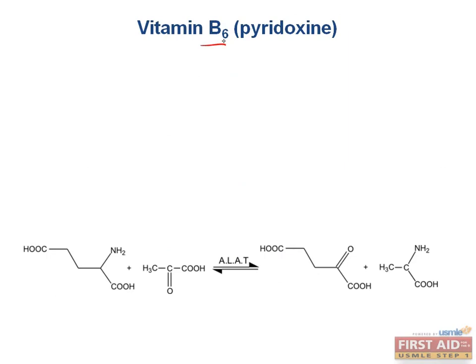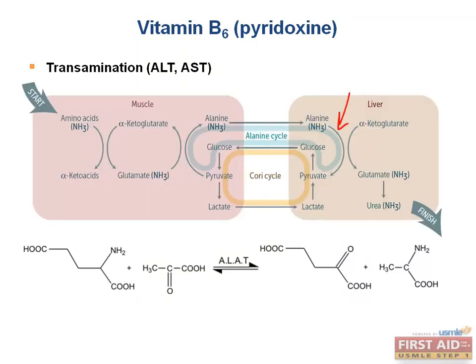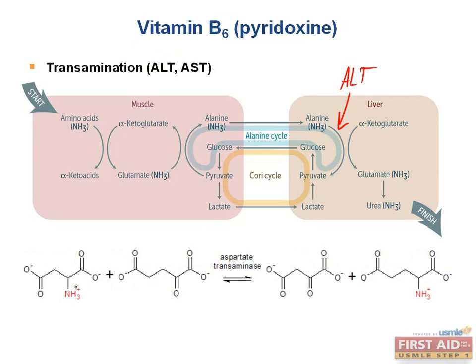Vitamin B6, or pyridoxine, is found in meat, egg yolks, and wheat. Its active form is pyridoxal phosphate, which is used in transamination reactions, which is when you move an amine group from one molecule to another, such as the liver enzymes ALT and AST. ALT, or alanine transaminase, is important in the alanine cycle by transferring an amino group from the alanine to alpha-ketoglutarate, which converts the alanine into pyruvate and the alpha-ketoglutarate into glutamate. Similarly, AST, or aspartate transaminase, transfers an amino group from aspartate to alpha-ketoglutarate, which creates oxaloacetate and glutamate.